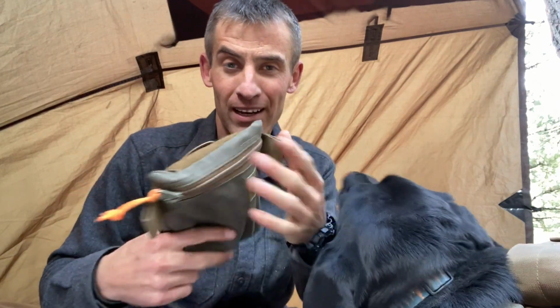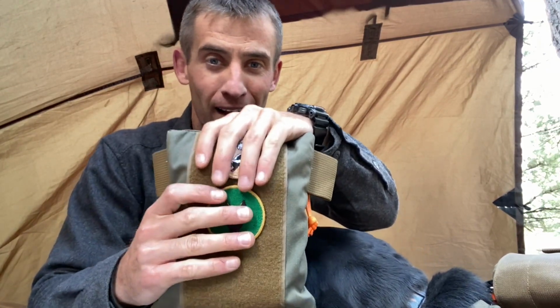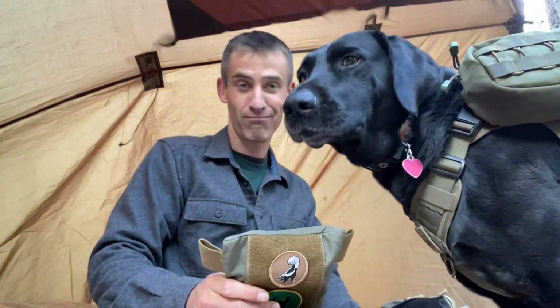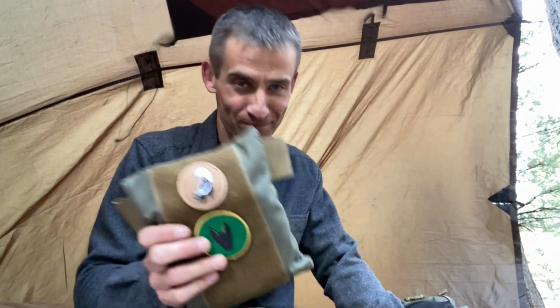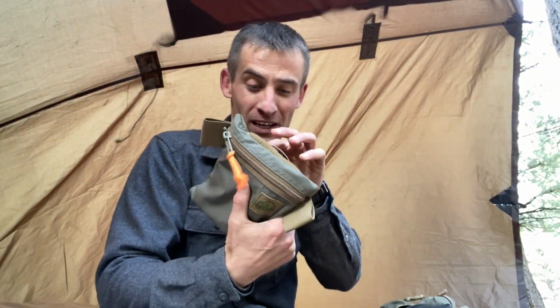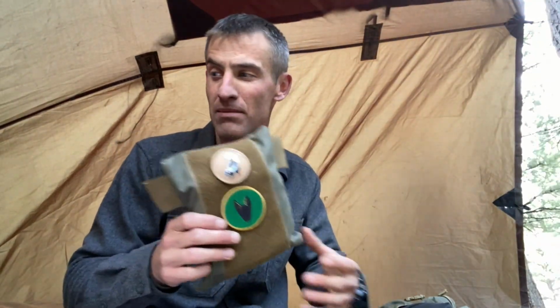So my fire kit, right? It's got Velcro on the back. You've seen that I have Joe's patch on there, but I got this skunk patch. It's actually a merit patch for Boy Scouts. After my skunk encounters on the river, I decided to go ahead and get that. I think it's pretty cool. Anybody that watches the videos will know what it means, and I know what it means, and it's a neat little thing. Being a fire kit, maybe I should put a little flame down there.